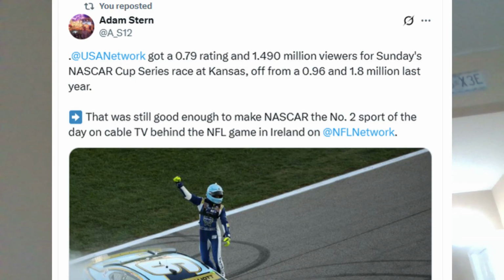And now we're going to head on to the next story of today's episode as we talk about the Kansas TV ratings from this past weekend. And honestly, they are not really good. As reported by Adam Stern, USA got a 0.79 rating and 1.49 million viewers for Sunday's NASCAR Cup race at Kansas. That is off from a 0.96 rating and 1.8 million in 2024. That is a 300,000 drop in viewership, which means we dropped 17% from 2024 going into 2025.